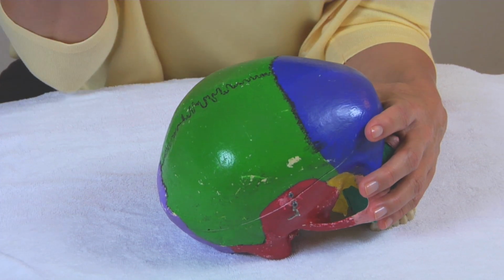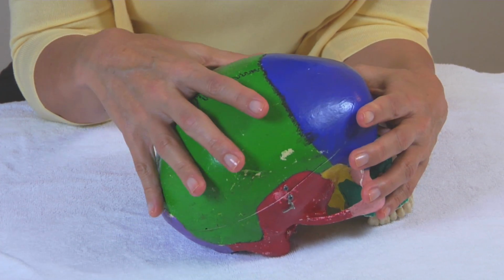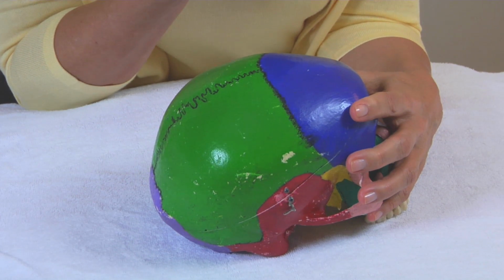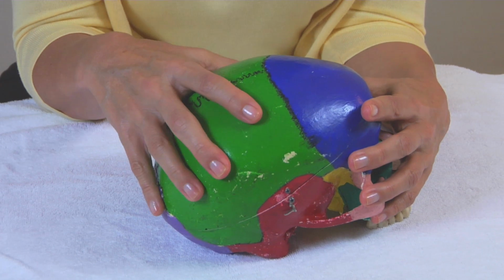Reflux is usually when the baby may posset or bring up its milk. Sometimes they'll have what's called silent reflux, where there's a little bit of a gurgling noise, but the baby isn't really bringing up its milk.